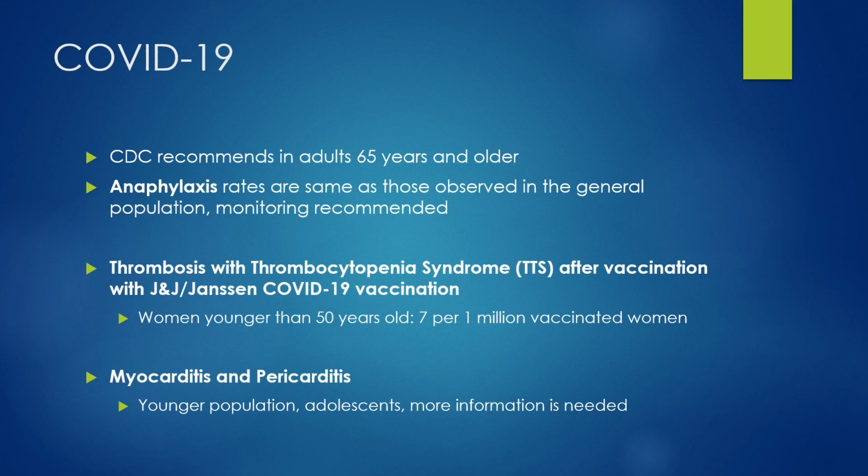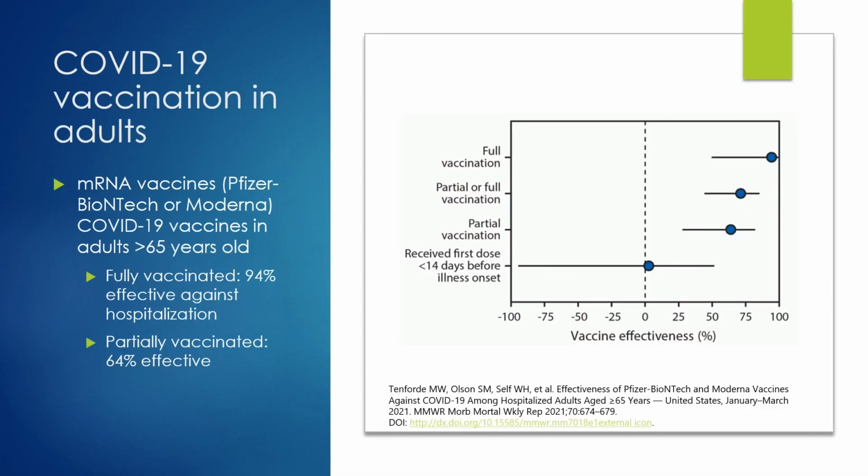Now, why is it important for older adults to get the COVID vaccine? I assume that as of today, around 70% of the adult population in Minnesota has been vaccinated. Many of you listening to this talk are going to be vaccinated by now. And we're still getting information on this vaccine. For patients 65 years old and older, the effectiveness, taking into consideration hospitalization, is up to 94% if you are fully vaccinated. That means that with a full vaccination, you decrease the chances of getting into the hospital dramatically if you receive the full vaccination schedule.